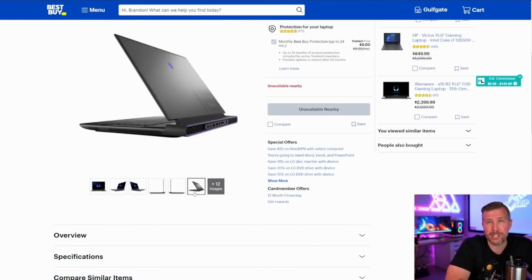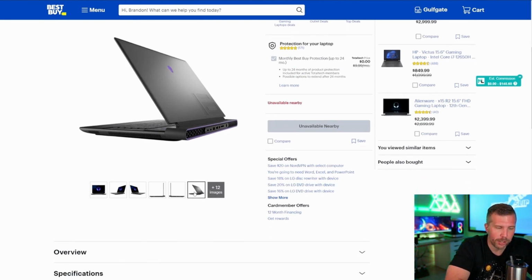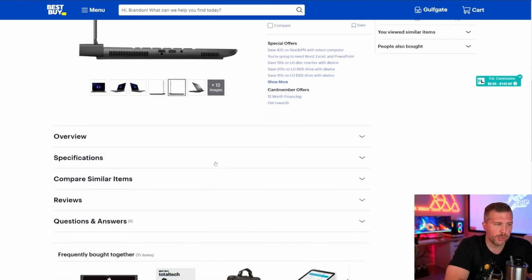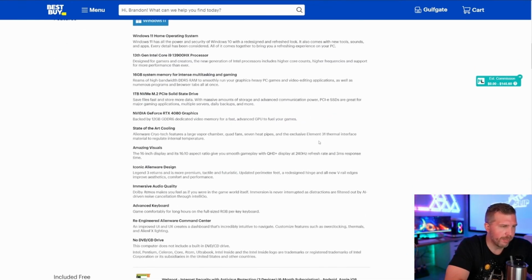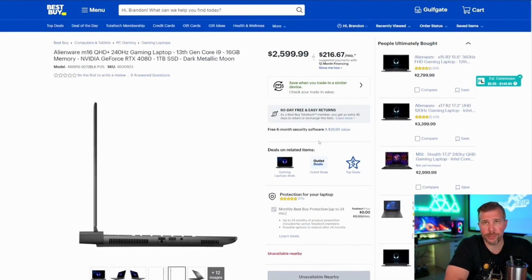But the big advantage for the M16 is ports. You've got way better ports on the M16 than the G18. You've got a full-size SD card slot. I think you have 4 M.2 SSDs as well, so you're going to have way more storage upgradability, but you don't have as bright a display and not as vibrant of a display, and it also costs like $100 more. So that's kind of the primary competitors for the Strix G18.